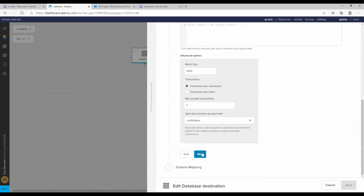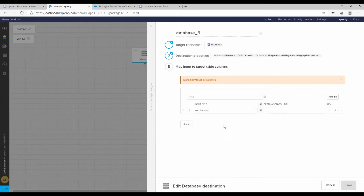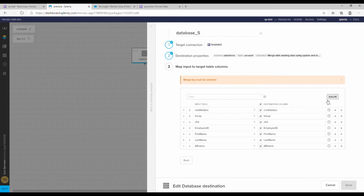So I'll go down, we'll go to the next step of schema mapping. And this is a fast process as well. So we have a few different columns that we want to go and populate data into. So FINREP, that we know is from our ERP database. We don't need it. Salesforce ID, we do want, and that name is the same on the Postgres side. Employee ID, also from our ERP, not something we want. First name, last name, we're not going to use. But we are going to use this AR name and our credit status.